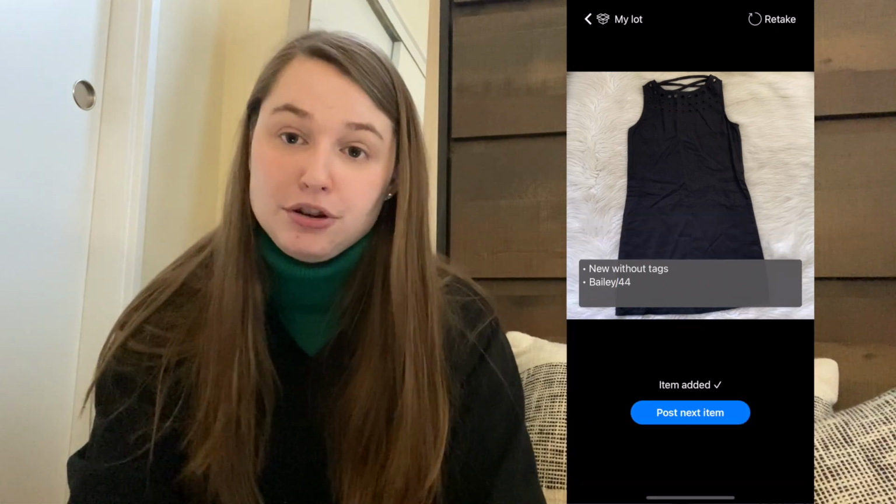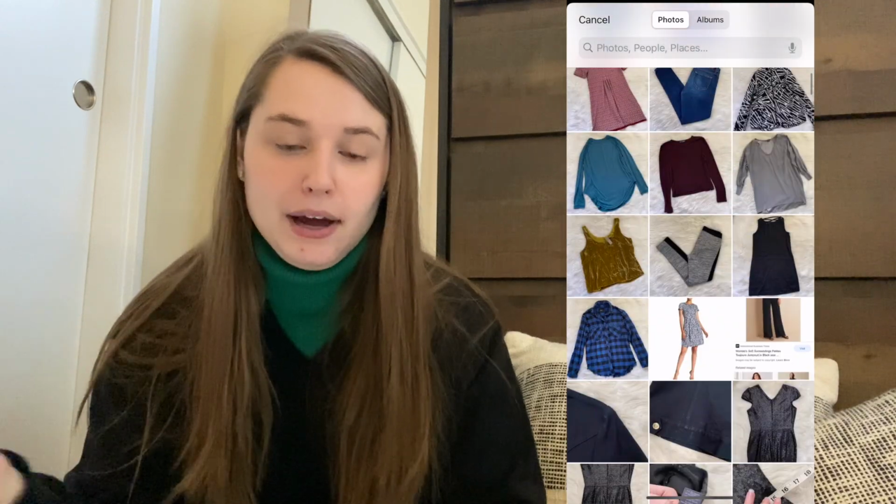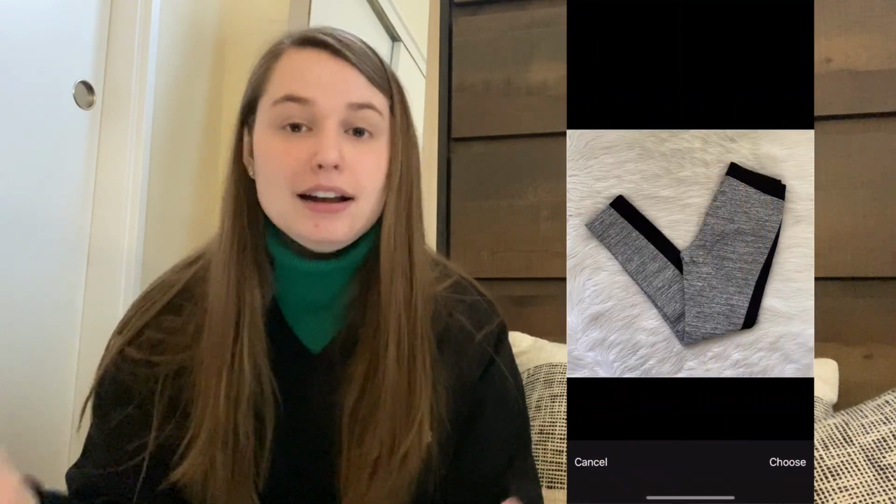So here's the next item I chose to put in my lot. It is Bailey 44. Again, this is just a brand that I don't like to sell, but it's an expensive brand, so I put it in my lot. Someone else might like to sell the brand. This was actually new with tags when I picked it up, but the tag fell off, which was a bummer.